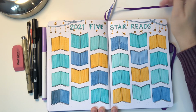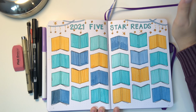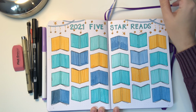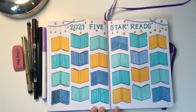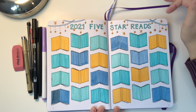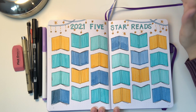Then my next page is my 2021 5-star reads. I always end up having to look back on my Goodreads over and over, trying to figure out which books were my 5-star reads in order to come up with a favorites list at the end of the year. And so I thought this would be a much easier way for me to keep track of it this year. It's my first time to do a 5-star read spread, and I just thought this would be a good way to do it.